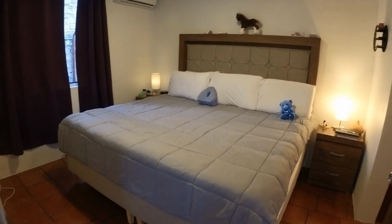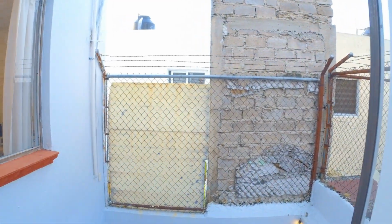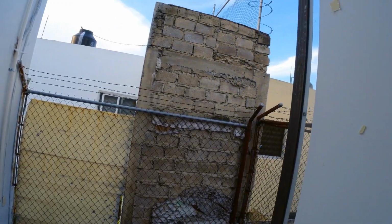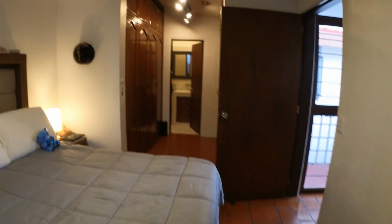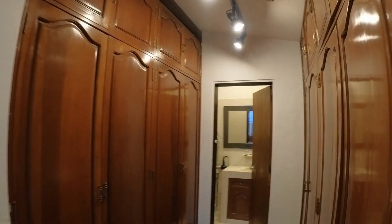So coming over here, you can see we got a nice bed, a lot of space in here. Also another window looking out onto our balcony. Got a lot of security here. We got a nice barbed wire fence all around there. We like to keep it safe. And you can see over there. And then we've got a nice big walk-through type of closet. Very spacious here. Lots of storage too.